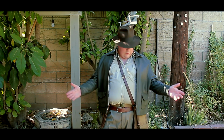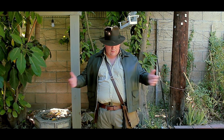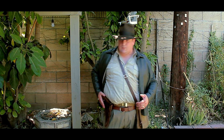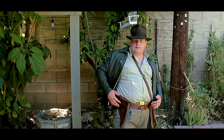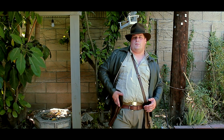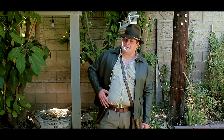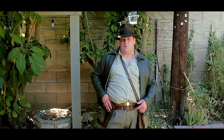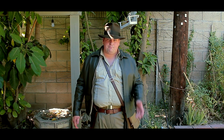So with that, we are going on to the shirt, which is the same What Price Glory Safari shirt, same bag and strap. The holster is my Spade Archer leather holster, but there is no Webley in it because my Denix Webley does not fit into this. That even works better because we never really see Indy take out the Webley in Temple of Doom, and when he tries to, it's not there. So it is technically screen accurate to not have a Webley in your Webley holster. Pants are still the same, boots are still the same.